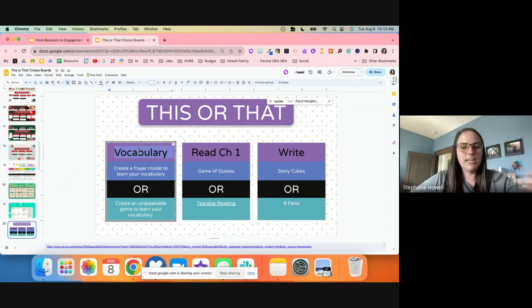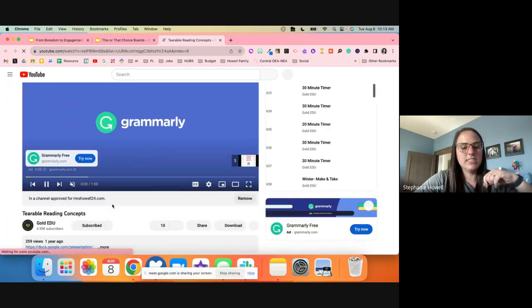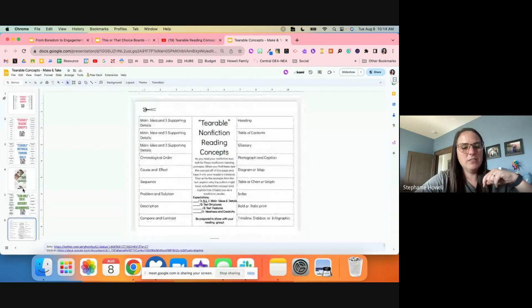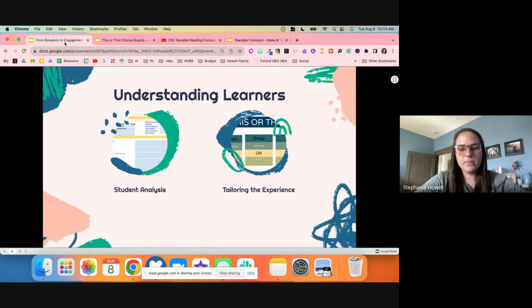But as they were reading, they could either do the game of quotes or they could do a scavenger hunt reading activity where the students had these little cards along the side. And on their cards, they had to find certain pieces of the reading, and just rip them off when they found that simile or rip it off when they found that metaphor.